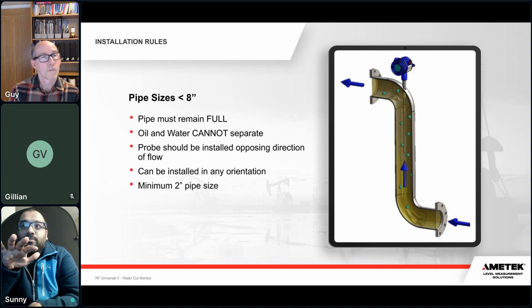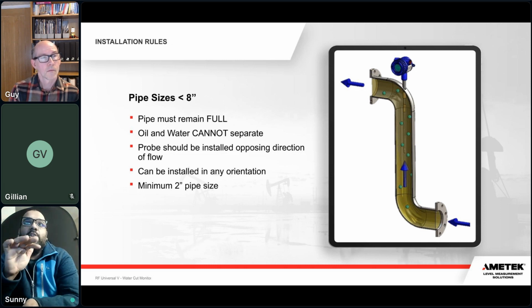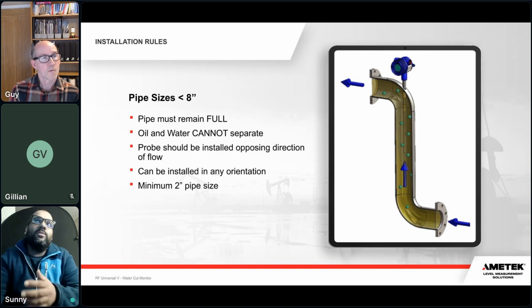Now, the probe itself can be installed in any orientation. Let's say that pipe was upside down, it doesn't matter. It's not like certain level technologies, like TDR or guided wave radar, where you have to be in a top-down approach. As long as the probe is opposing the direction of flow, the orientation of the actual system doesn't matter.